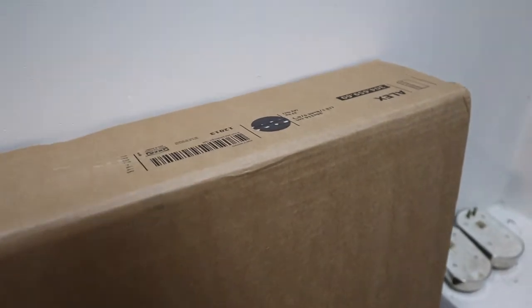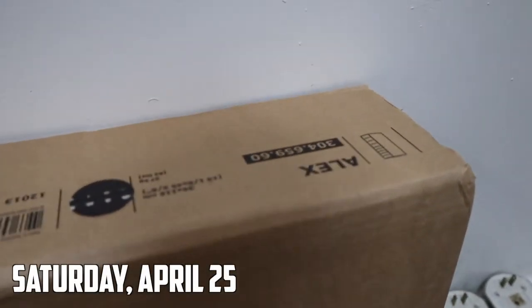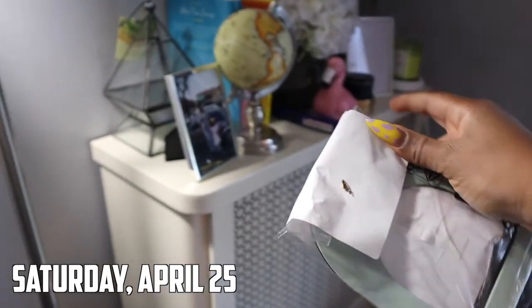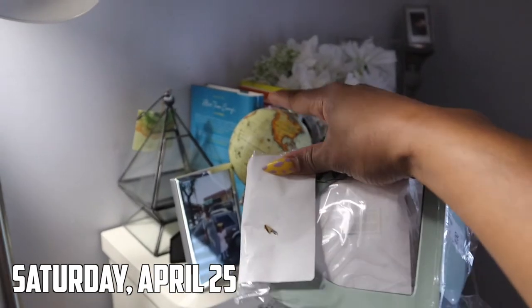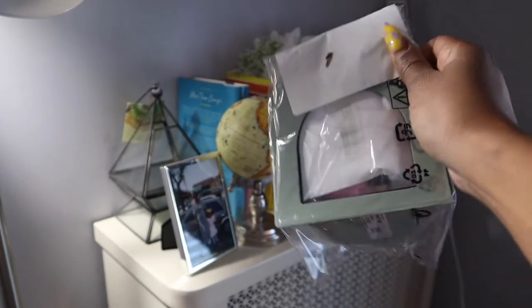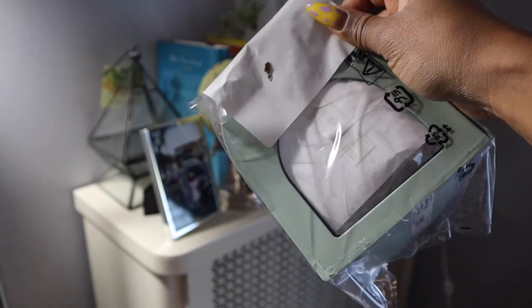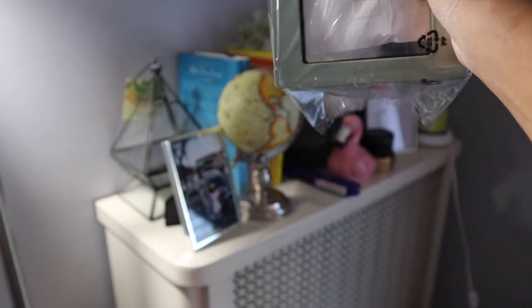Guys, look what came today. Woo-hoo. So my IKEA stuff came today. I also got these bookends to put here to hold my books because they be slipping and sliding. So don't mind my missing it. I got it still. It's coming back soon. But I'm going to go ahead and put that here, and then I'm going to move stuff around so we can get going with today's task.